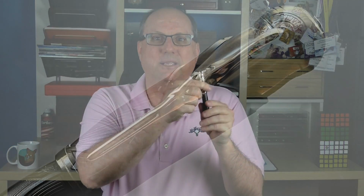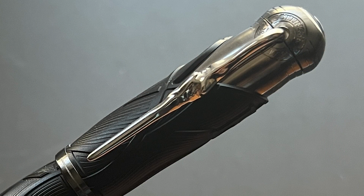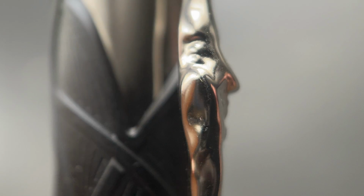Then we have the clip itself. It's platinum coated and resembles a gnarled root in reference to how the 2 men worked to trace the roots of language back to its origins. And as an additional bonus, if you twist the pen just right, the clip reveals the silhouettes of both of the Brothers Grimm. That's something unique I hadn't seen before in a pen.